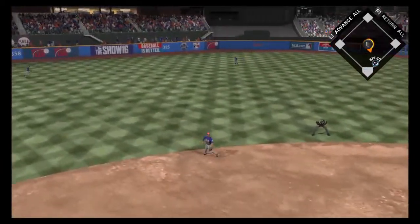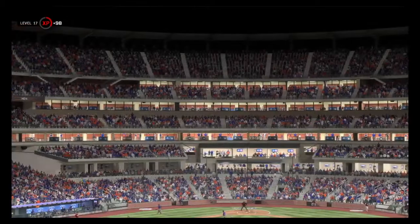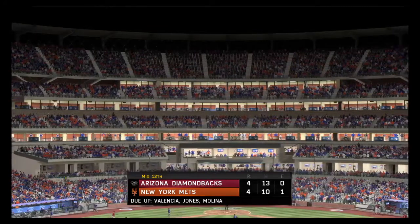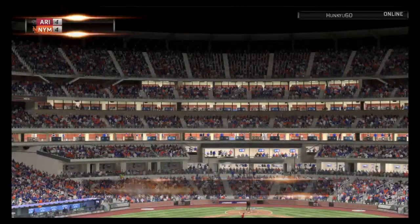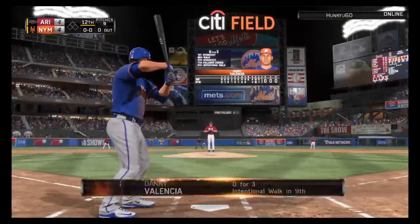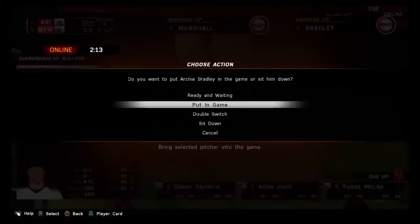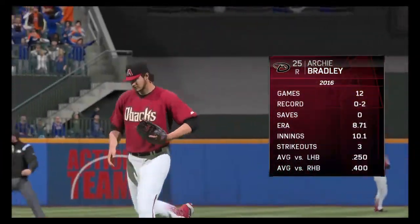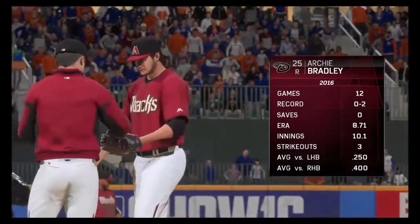Drilled on the ground is short. Marte moving to his right. Throw over to Pujols at first. He'll take care of him to end the inning. Danny Valencia is set to take his turn, leading things off as they'll try to walk off winners in the bottom half. Archie Bradley will be summoned here to start the home 12th, and he'll need to get 3 outs here to push this game on to the 13th.